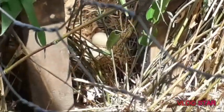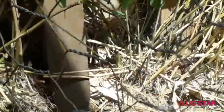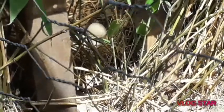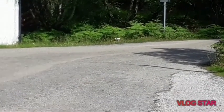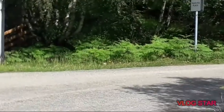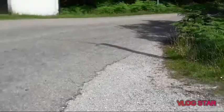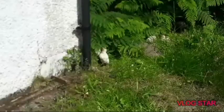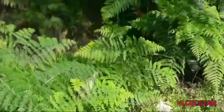She likes her nest. We're still waiting for Dusty to turn up. She's probably in the trees. I'm going to go look for her over the road. I spy a chick. One of Dusty's chicks. So that's where she is. Huge now. These are like a couple of weeks old. There's Dusty.